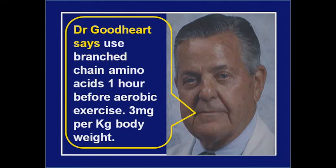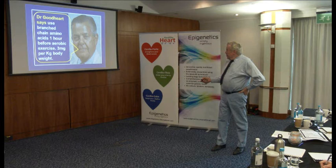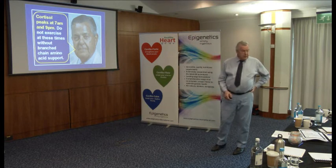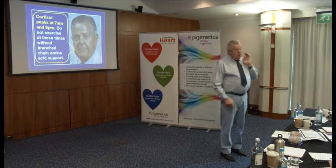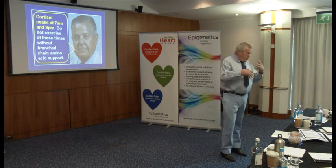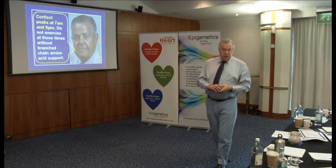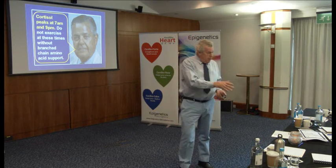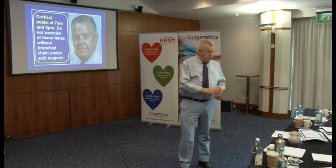Just finishing off the section on amino acids here individually, Dr. Goodhart said, use branched chain amino acids an hour before aerobic exercise, about 3 milligrams per kilo body weight. And the reason for this is interesting because cortisol, which is a glucocorticoid hormone produced by the adrenal cortex, has 2 periods in the day when it's higher than at other times.